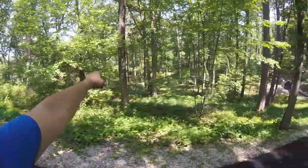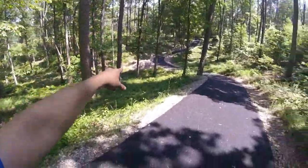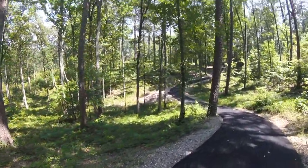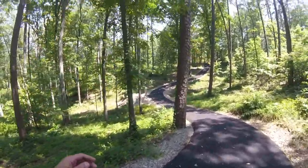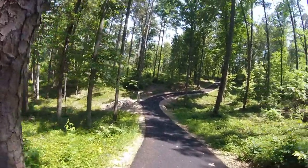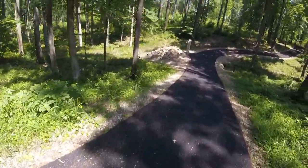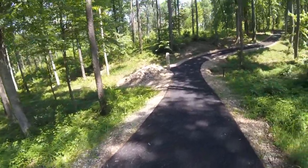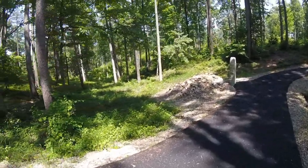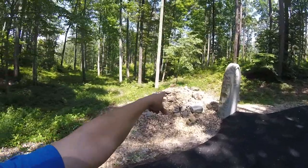It's like a little valley right there. Look, pile of rocks. I can't remember, I think that's where somebody's buried, up under all them rocks, under the ground. I could be wrong, but let me get to it. Oh, look how those rocks are stacked.